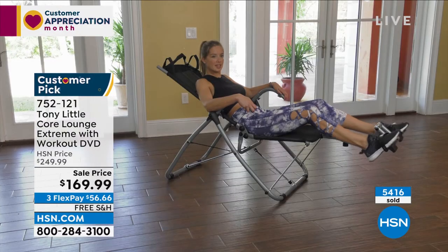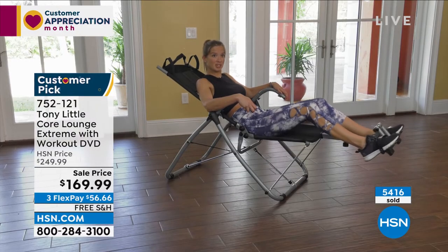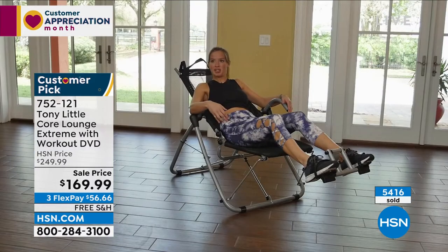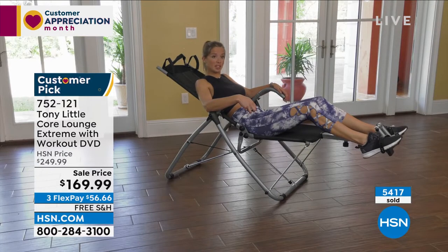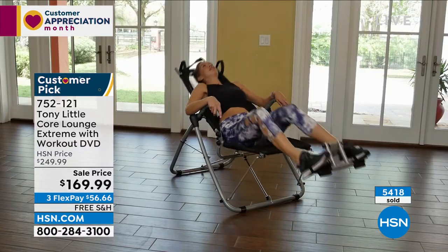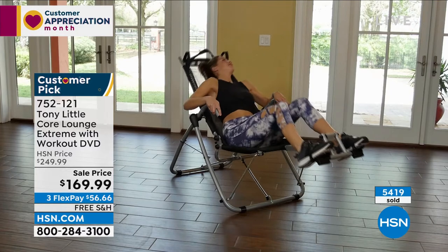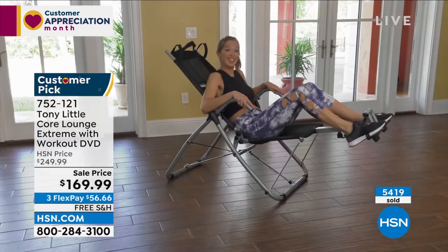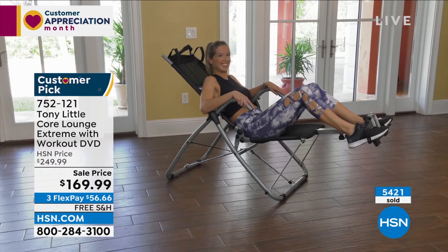I'm a massage therapist and personal trainer. I'm always trying to teach people ways to feel better and really enjoy what they're doing in life. A lot of people, when they're going to do core workouts, need a way to support their neck better. So I really loved in the Core Lounge Xtreme how this mesh supports your neck, and you can do a variety of exercises too. Not to mention, it's very comfortable. I love the Core Lounge Xtreme.